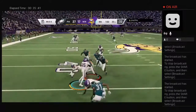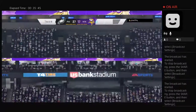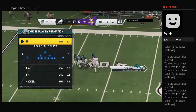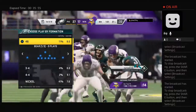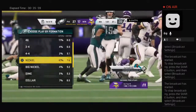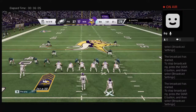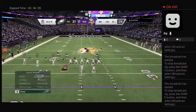Sherrills to return it. An 8-yard return there after a punt of 47. And the Vikings will take over here 1st and 10. Here are the Vikings now to start their next drive. And for them, a touchdown their last go-around. Obviously, they'll be hoping to do that again.